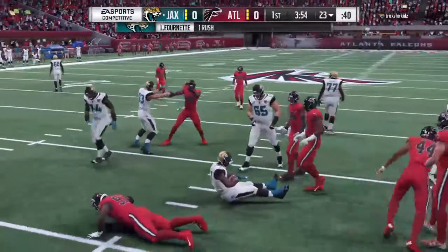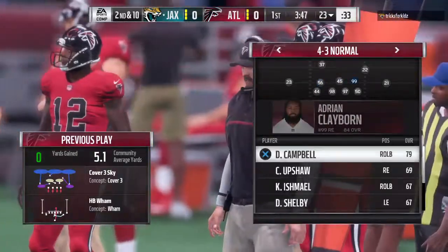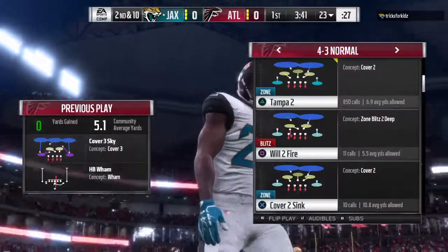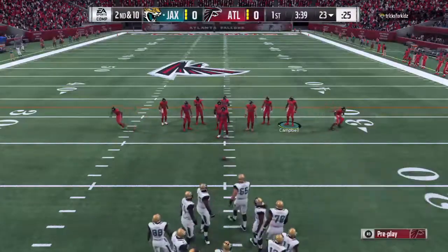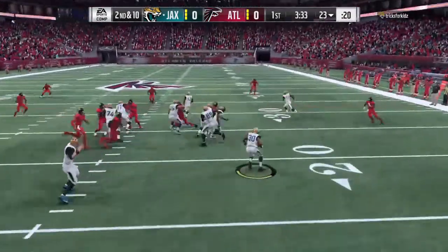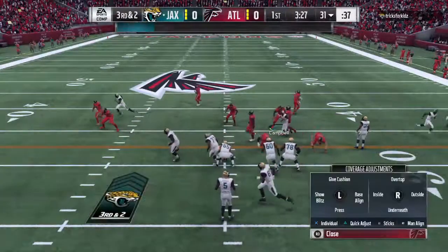This is Leonard Fournette, and some big-time hitting going on there. He is knocked to the ground right at the line of scrimmage. And on 2nd and 10 now. Black 58, right? Black 58. 8 yards on the run there, and that leaves him with 3rd and just a couple.